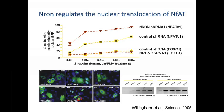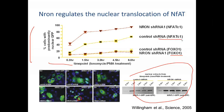And this is just a quantified version of the Western blots that are depicted down here, showing roughly the same thing, where we have NRON shRNAs tested against the FOXO1 reporter, or control shRNAs in the NFAT pathway, and then NRON shRNAs in the NFAT pathway, and those are having the strongest effect.